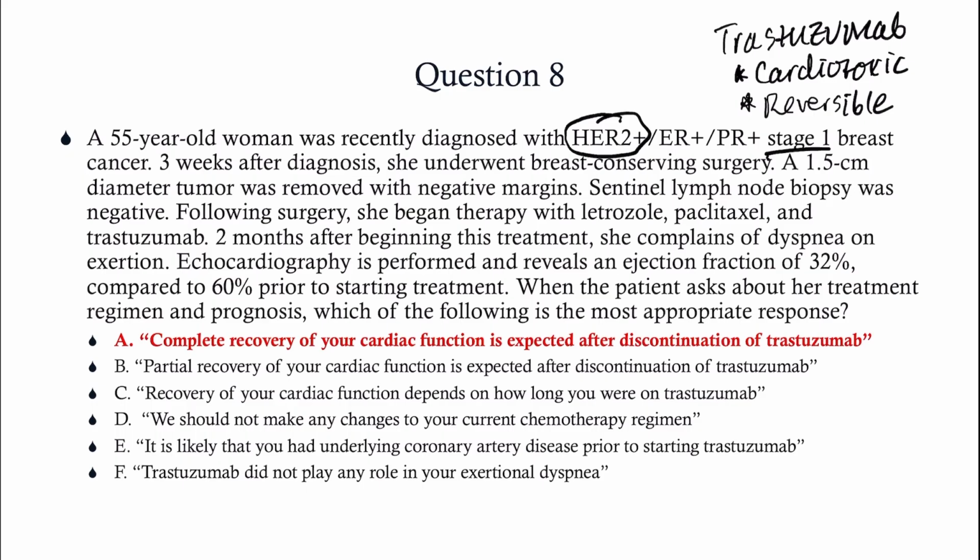Anthracyclines. What's an example of an anthracycline drug? Doxorubicin. Okay. Now, if you are exposed to doxorubicin or another anthracycline, that can cause dilated cardiomyopathy. That would cause a reduced ejection fraction. However, that is not reversible. Okay, so you go on doxorubicin, you get dilated cardiomyopathy. That's not reversible. Okay, it does not go away upon discontinuation of the drug.